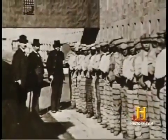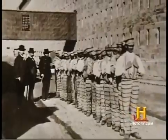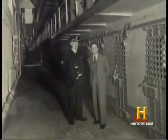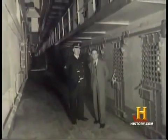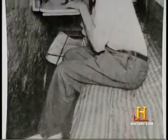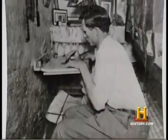Sing Sing's cell block was 476 feet long, 4 tiers high, and had more than 800 cells. Cell blocks consisted of long, multi-tiered double rows of cells that were placed back to back. The cells were so small, many inmates had to walk in sideways.